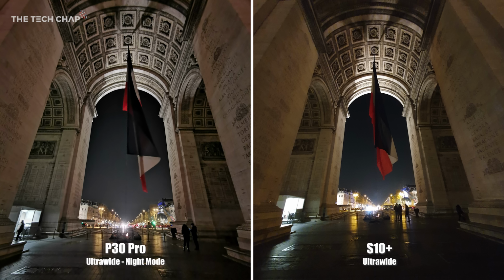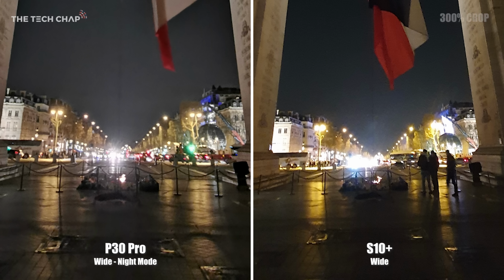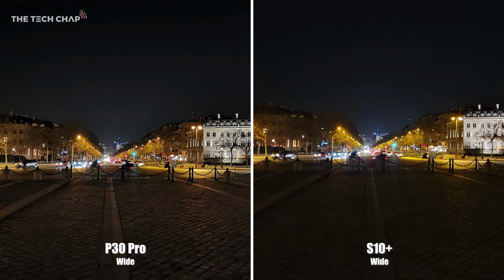We are still seeing that color temperature difference between the photos, which has been pretty consistent throughout, but the night mode shot does look nicer, it's brighter, and if you look at the headlights of the cars down the road straight ahead, well, you can actually make out some cars on the P30. On the S10, it's just a blown out mess.